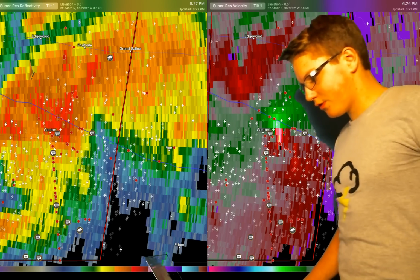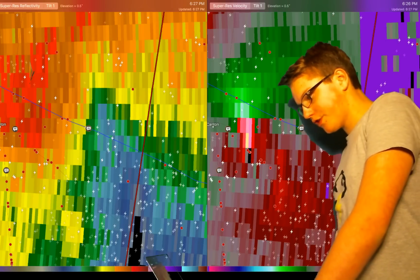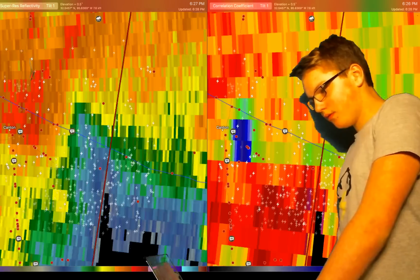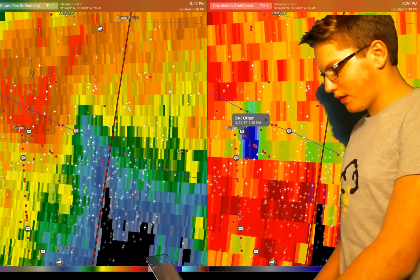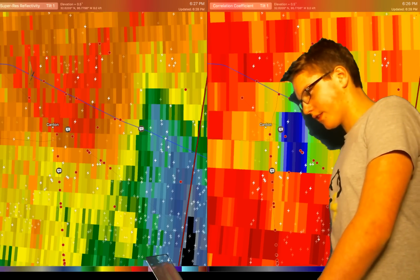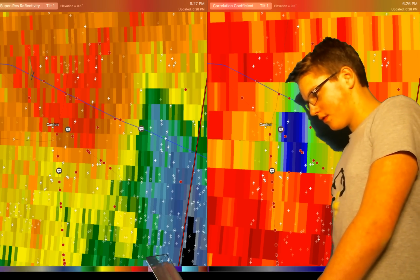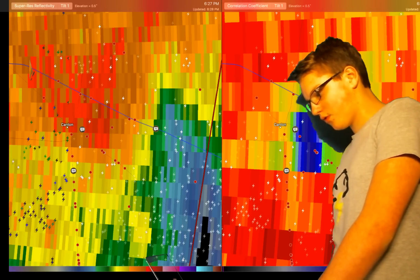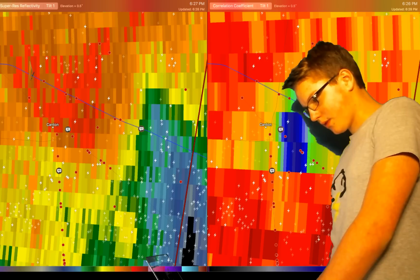So again, very bad situation. We're going to look at our correlation coefficient again. We've got, wow, that's not good. Very large tornadic debris signature there in Canton. That's not good. It means the tornado's hit quite a bit of stuff. It's not something you want to see.